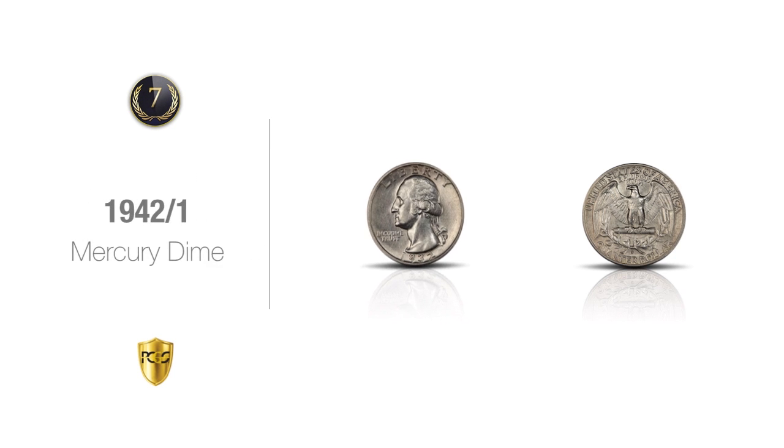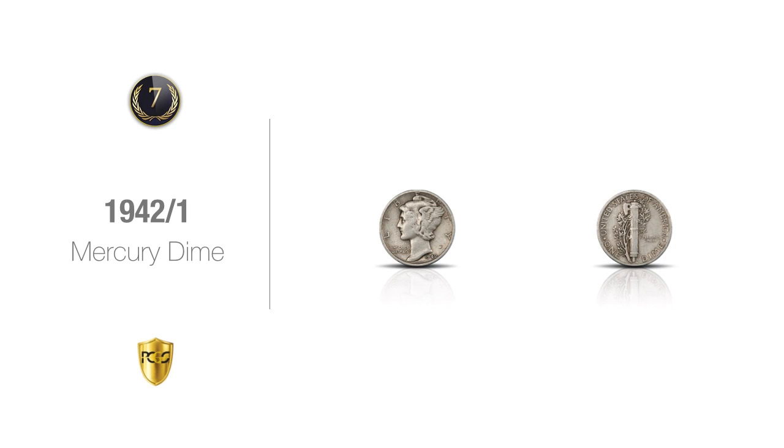Our next coin is the overdate, the 1942 over 1 Mercury Dime. Overdates are always popular, especially when it's very clear and easy to see. And this is one that there's no mistaking the 2 struck over the 1. So it's worth keeping an eye out for, especially in circulation. It took about a year for this really to be publicized because it's not extremely easy to see. In other words, it takes a little bit of searching the date to find it. A lot of these circulated, so this was always a possible circulation find.